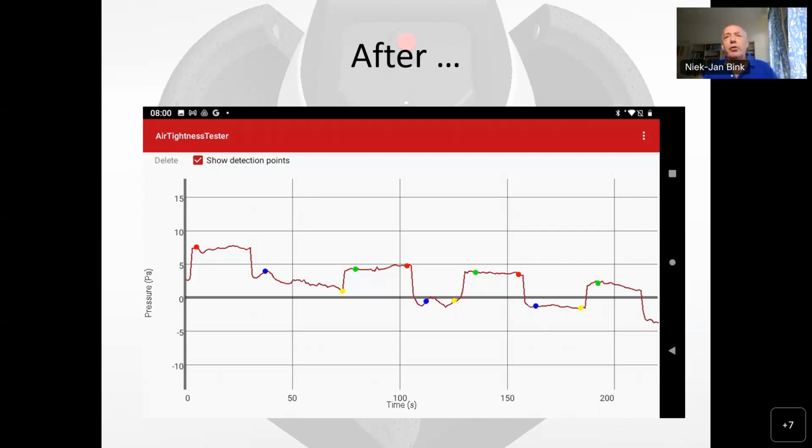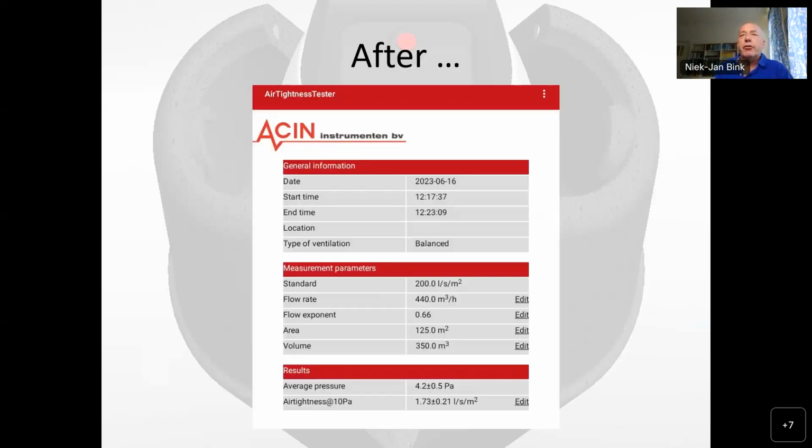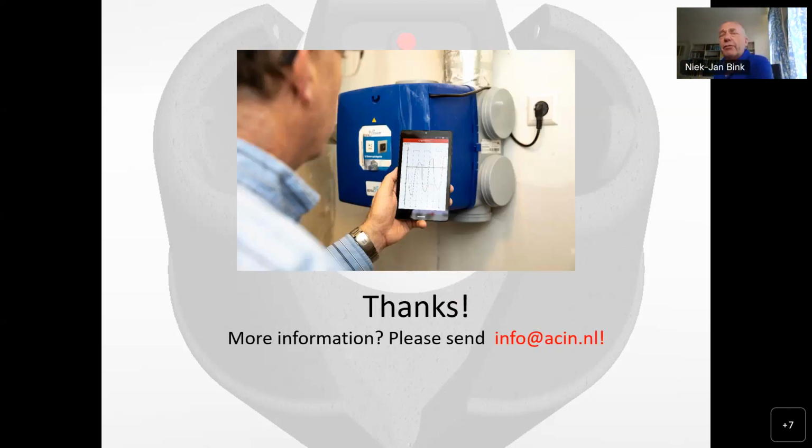While you are constructing the dormer step by step, insulating it and so on, you can repeat this measurement to see if you are making any improvements. So here is the result of a measurement: 4.2 pascal plus or minus 0.5 pascal with an air tightness of 1.73, which is more than 4 times larger than the original one when the dormer was not there yet. That is what I wanted to tell about the ATT.